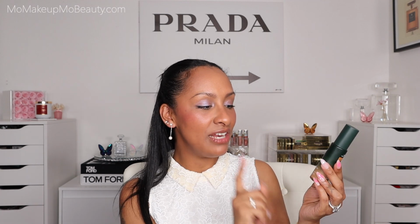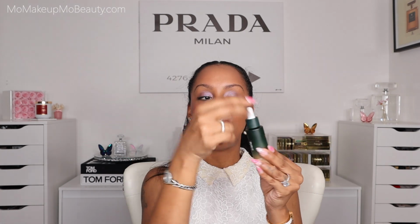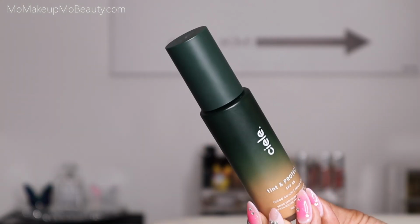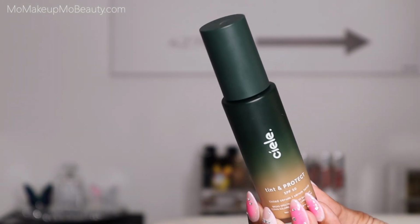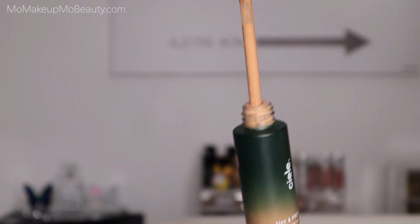This is the Tint and Protect SPF 50 Tinted Serum. This is so good. Now, if you travel a lot, you will appreciate this double cap. So you have a cap and then you have a twist where you have your little serum dropper. So Ciele has nailed it with the balance between skincare and SPF and actual coverage.